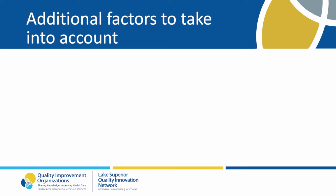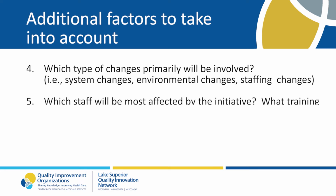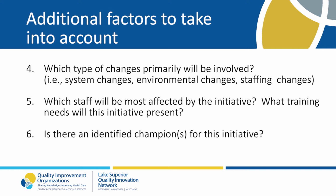Also consider, what type of changes primarily will be involved? Will they be system changes, environmental changes, or staffing changes? What staff will be most affected by the initiative, and what training needs will this initiative present? Is there an identified champion or champions for this initiative? Does each shift need an identified champion?